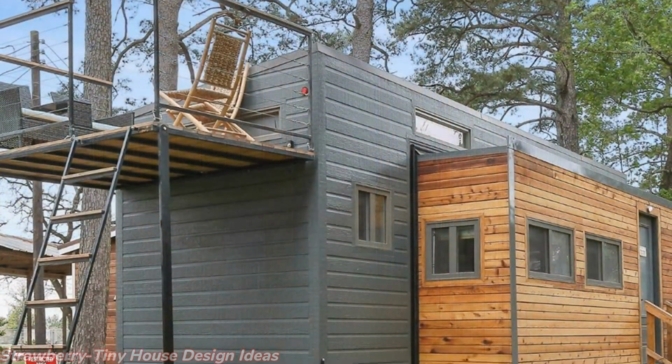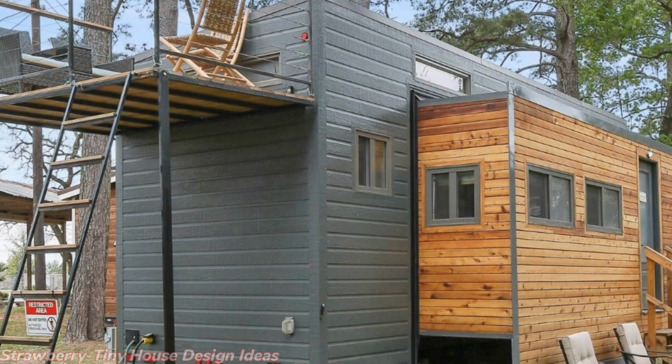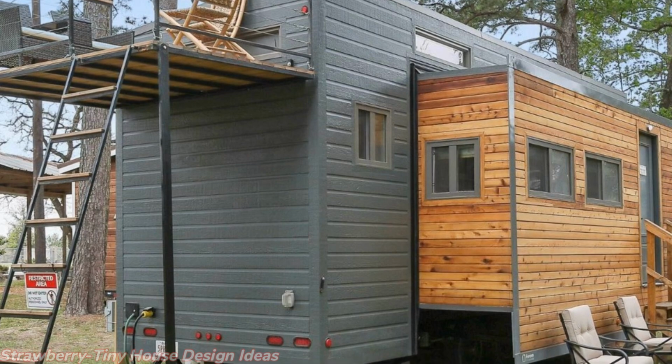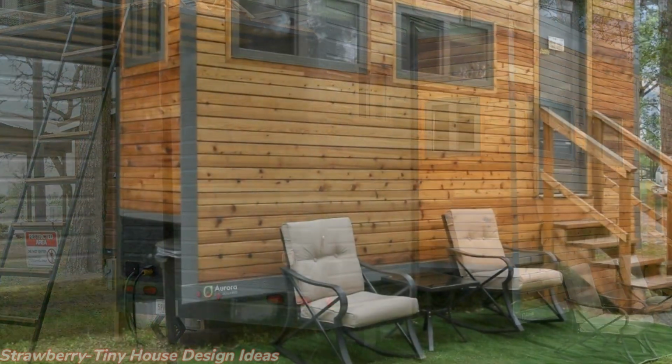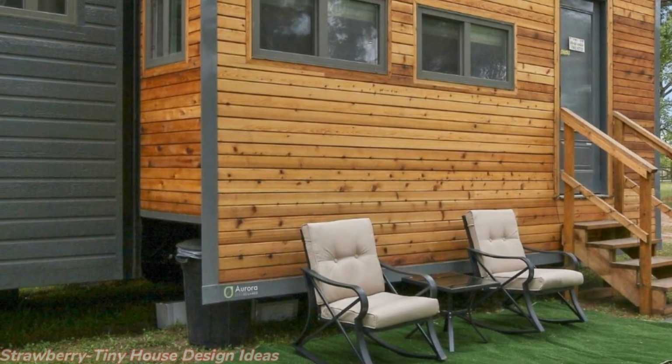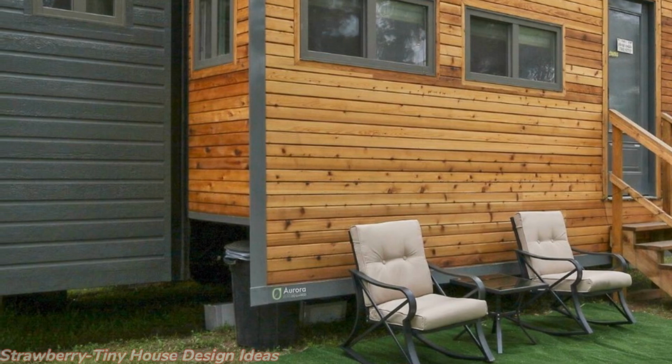This Tiny is located in Magnolia, TX, and is a custom spin on the Aurora model introduced by Canada's ZeroSquared in 2016. The model is no longer part of the manufacturer's lineup, but you know what they say. Money will probably get you whatever your heart desires. So keep that in mind if an Aurora is what your heart desires.